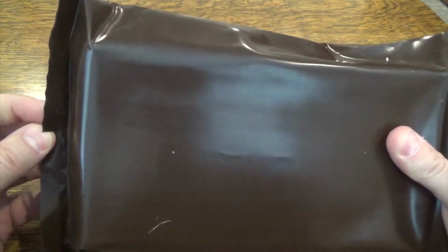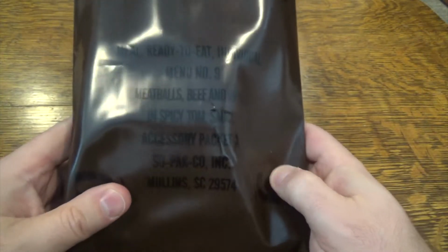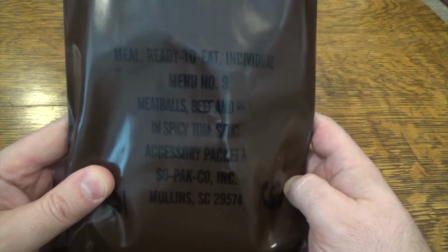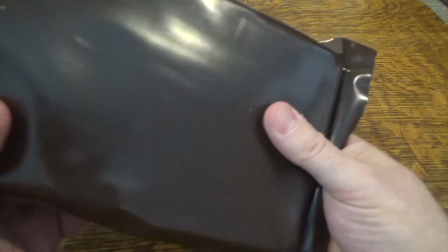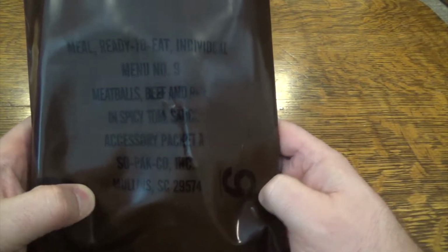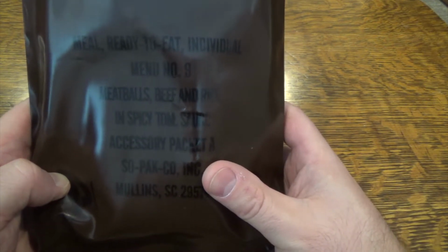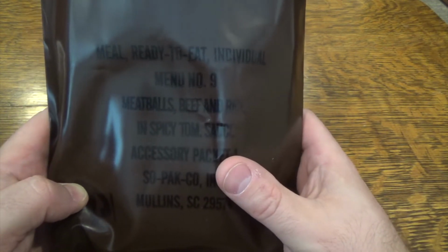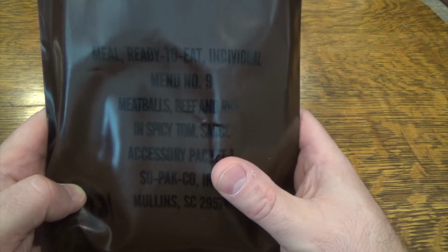Traditional brown bag, no date code on the outside at all. A little tear notch up here, not the peelable seal that you find on the light brown newer ones. I think overall this menu got pretty good reviews when it was in the field, but it got switched out for some later menus down the road. More of a traditional spaghetti meatball meal. But we'll open it up and see how well it was stored and what the contents look like.